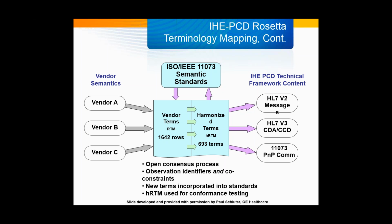And then as important from the NIST perspective and the test tooling perspective is it does allow us to do very rigorous checking on that semantics. Out of those terminologies, you can send that information in a number of ways. Currently we only do it in HL7 version 2, but you could do it in documents in version 3 or in the native 11073 messaging protocol, which is a little bit outside the scope of this. But the idea is you have common terminology that everyone's agreed on, all the device manufacturers.